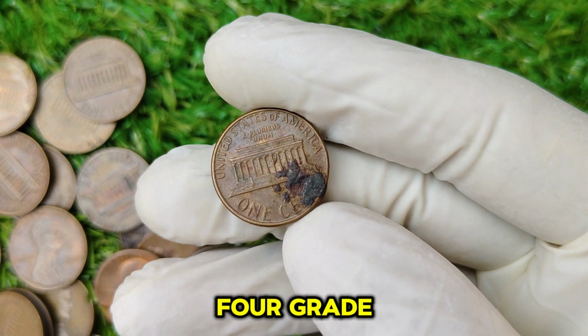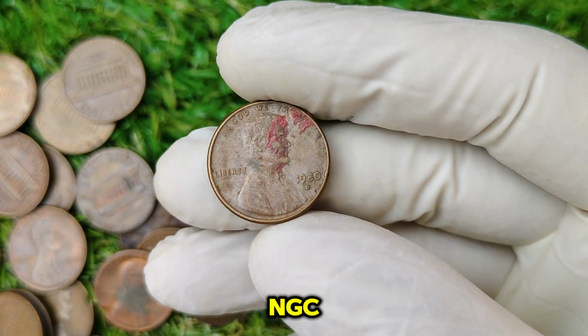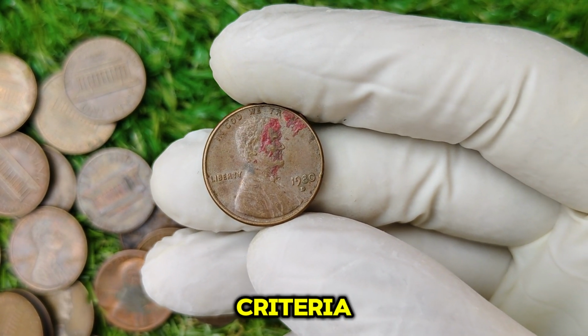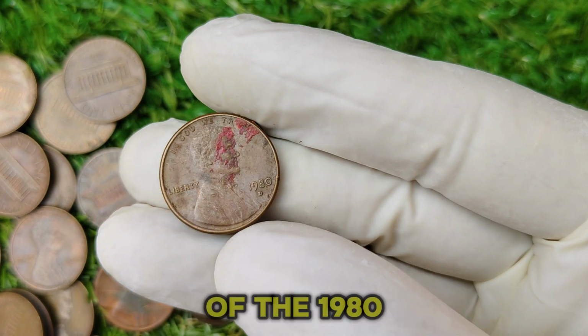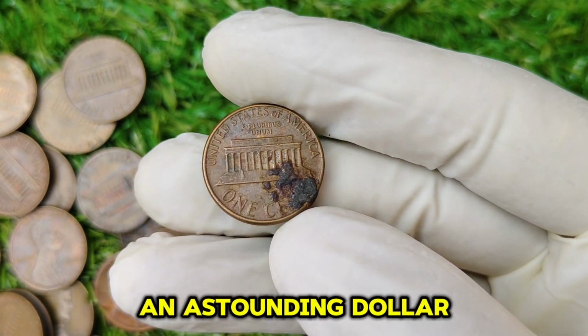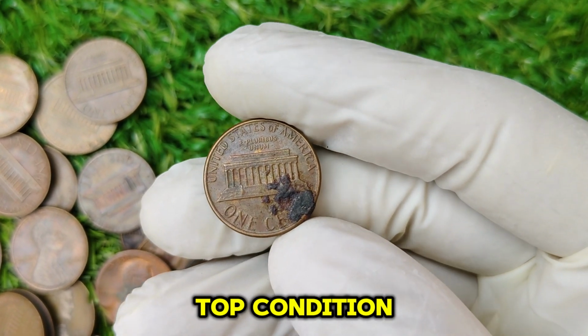4. Grade. Have your coin graded by a professional service like PCGS or NGC to know its official mint state rating? If your coin meets any or all of these criteria, it could be worth getting it appraised or sending it in for grading. And there you have it. The incredible story of the 1980 D mint mark Lincoln 1-cent penny, a coin that could be worth an astounding $45,726 if you're lucky enough to have one in top condition.